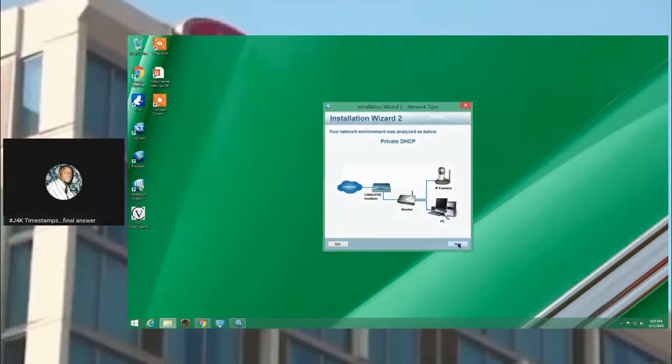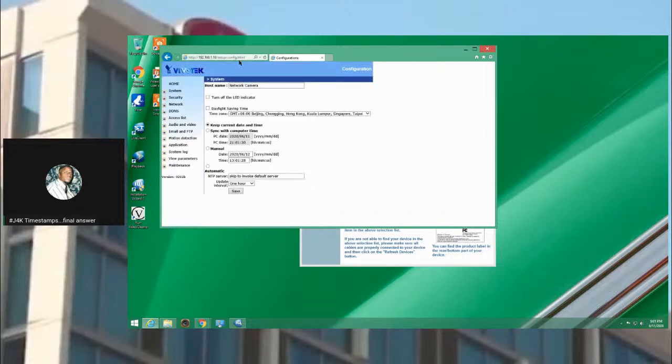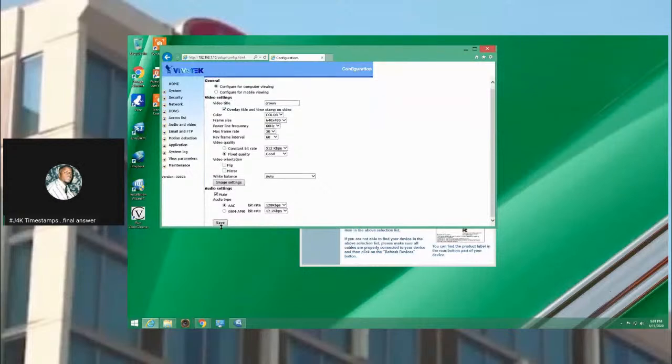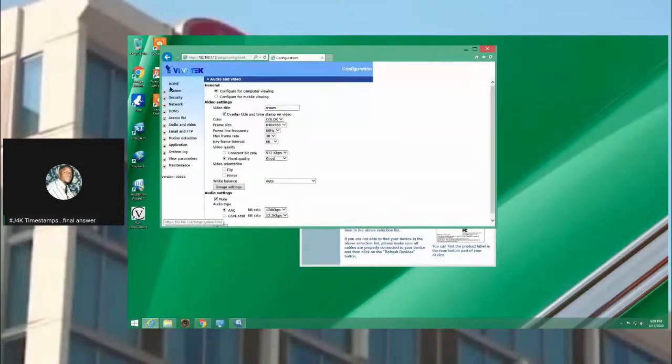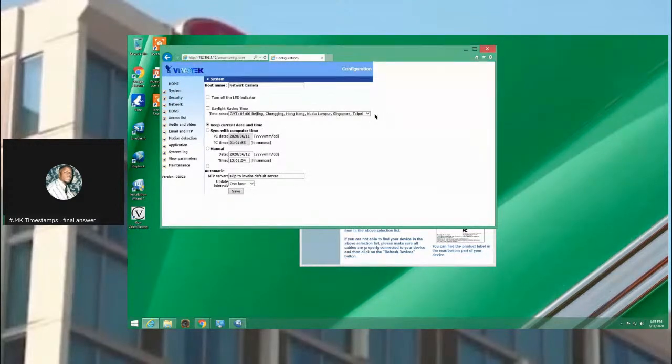Analyzing my network. Okay, there we go. All right, same situation. Here we go. Yep. Deal. So let me turn that off. We're going to go back. Turn that off. Mute. Overlay timestamp. I think that's all we did there. Save. Pacific. Sync with computer time. I think that's where we were.